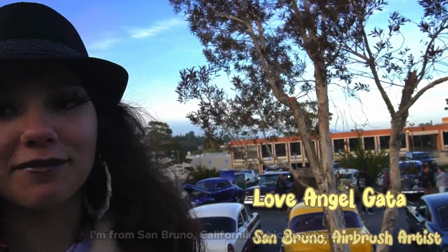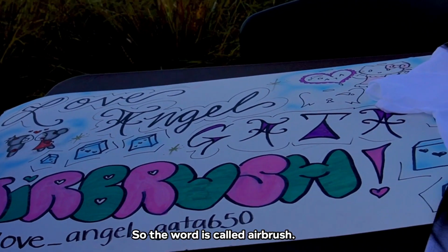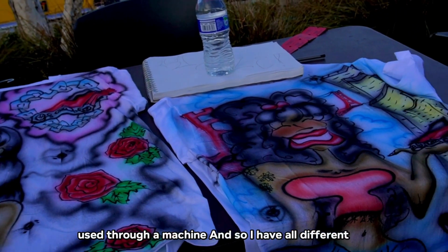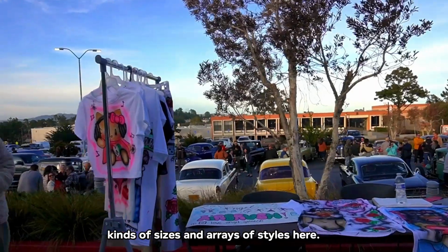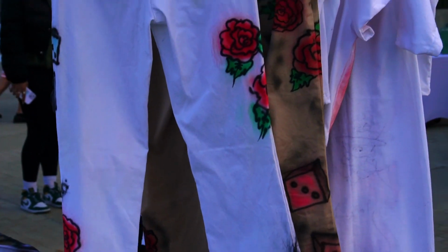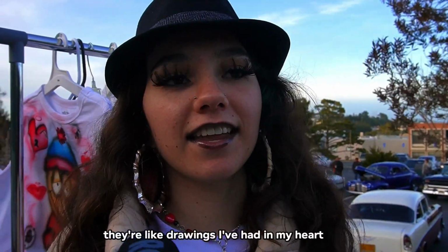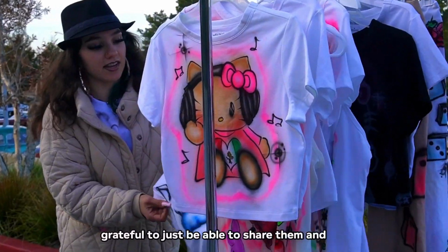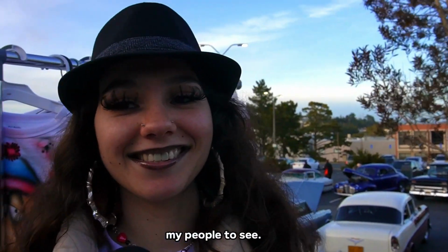I'm 19 years old. I'm from San Bruno, California, which is where we are right now at Skyline. The word is airbrush. It's a much smaller scale of spray paint used through a machine. I have all different kinds of sizes and styles here. They're all one of a kind. None of them are replicated or duplicated. A lot of the designs are original because they're drawings I've had in my heart and my notebooks for years, and I'm really grateful to be able to share them at events like this for all my people to see.